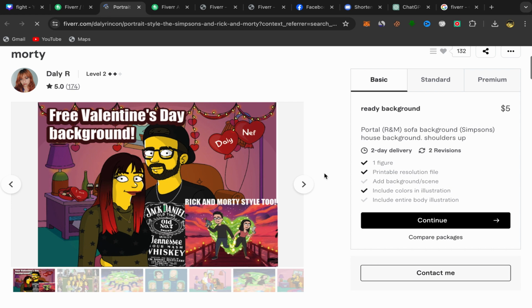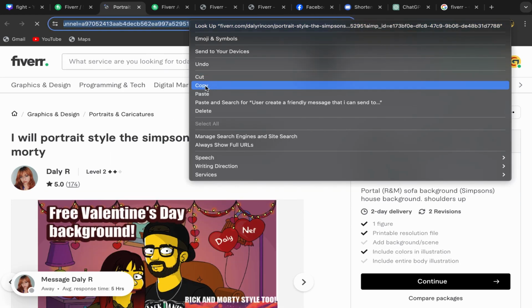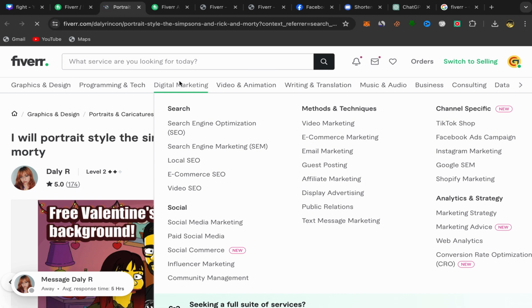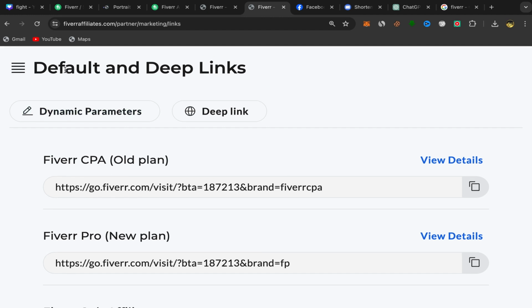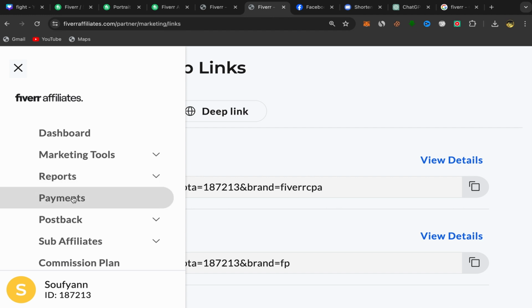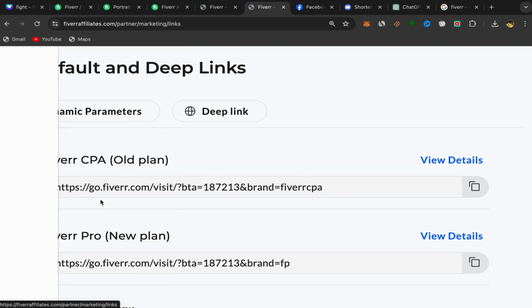What you need to do next is copy this seller profile link like this. Okay, copy the seller profile link, go back to your Fiverr affiliate account like this, click over here, and you have a dashboard, you have marketing tools, you have reports, you have payment. Click on marketing tools, click on default and deep links.